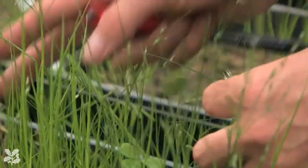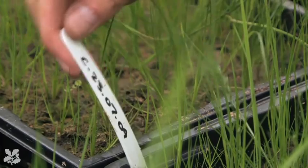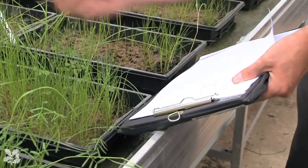So we know that they're transporting certain species, and I very much hope that by the end of this summer we'll see relatively scarce herbs germinating, maybe in quite small numbers, but enough so that we understand that they can survive the process through the gut system, through the poo, out the other end, and have the potential to germinate.